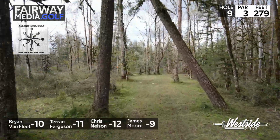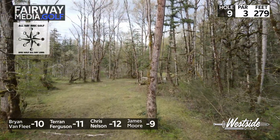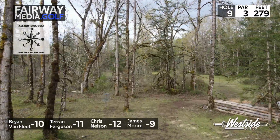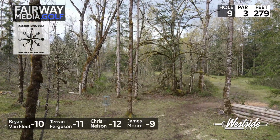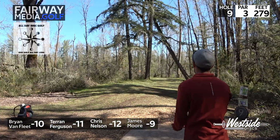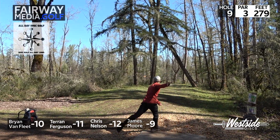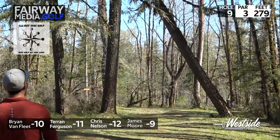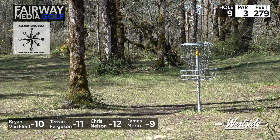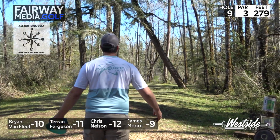Hole 9, you got to make it through this little gap with the leaning tree, get something to flip up, maybe even a forehand, because the hole is kind of dead straight. Turn into the right a little bit, 279. Let's see what these guys do. Looks like Chris has got that buzz in his hand again. It's a small gap. It looks kind of big on film, but when you're standing there, it's pretty small. This is beautiful. Yep, inside the circle. Excellent shot.